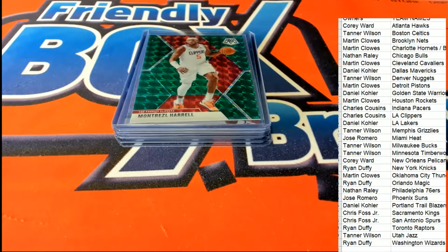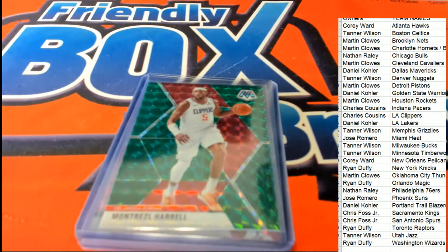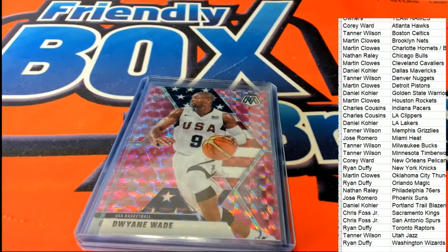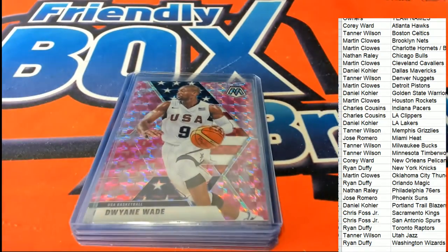Next up, Clippers. Charles C. Dwayne Wade. USA Basketball, Dwayne Wade. Pink fluorescent.